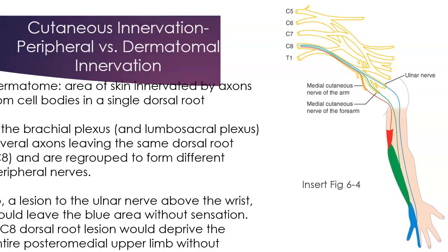So it's important to look at dermatomes to help us diagnose a lesion that affects a single nerve root. We can also use dermatomes to assess the level of spinal cord injury, the sensation level of spinal cord injuries. We want to know, again, what our patient can feel.